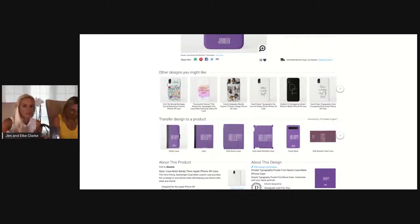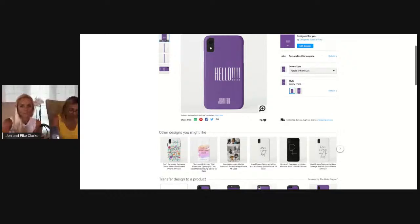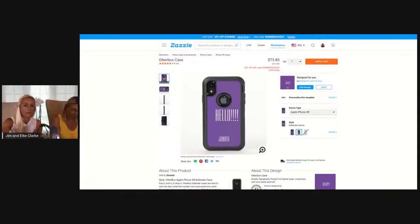I do sell, and Elke does sell, a lot of designs from customers who come across our cell phone case and then realize, oh, I can actually buy it on an OtterBox case. This is kind of following up with the question asked earlier, if you need to make those designs physically on every single product. This is a really great opportunity for the customer to choose the product they want and then transfer it themselves. As soon as they click on this OtterBox case, my design is transferred over and they can buy it, and because I'm a designer and I'm logged in, I can also sell it. So that's an easy way for you to transfer your design to different products.